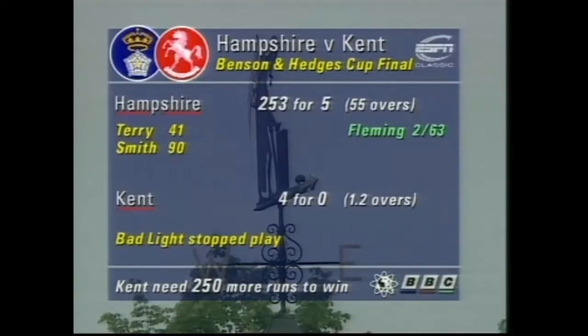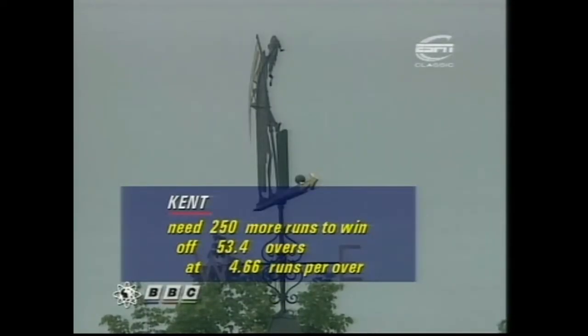And so, Hampshire 253 for 5, Kent 4 without loss when rain and bad light hit Lord's. Kent need 250 more runs to win the match. So let's join them now. The last ball of the 7th over of the innings. Cardigan Connor bowls to Mark Benson, and the score is 11 for no wicket.